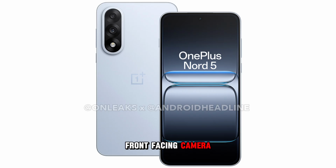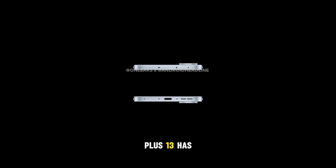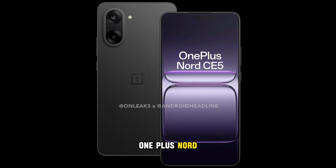50MP front-facing camera. All of this is powered by a 5200 mAh capacity battery, which won't be a silicon carbon battery, unfortunately, like the OnePlus 13 has, but it does still support 80-watt charging, and the charger is still included in the box. And then finally, we have the OnePlus Nord CE 5.